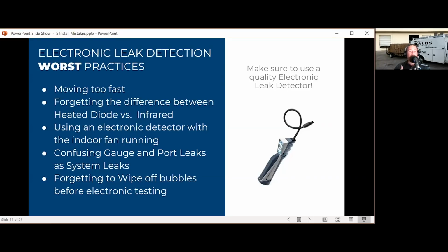Some technicians forget the difference between a heated diode and infrared. If you're using a leak detector you're not familiar with, you need to know: is it a heated diode, heated pentode, one of those sorts of leak detectors, or is it an infrared leak detector? These are by far the two most common types. The big difference is with a heated diode, heated pentode type, you can place it right on the leak and it'll just keep going off as long as it's over the leak. Pull it away, it'll stop. Move it back in, it will pick up the leak again.